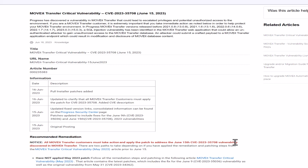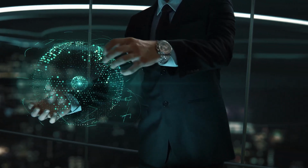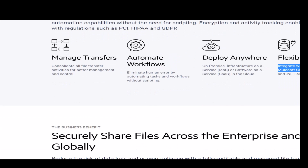So it seems there's some way you could actually use MOVEit to store database information. Yeah, it seems like you could. Can you store data directly in MOVEit? Let's go see. What kind of products do they have? So solutions, products, this was in their MOVEit product. Manage transfers, automate workflow, deploy anywhere, flexibility, integrate with any system via MuleSoft connector, REST, Java API.